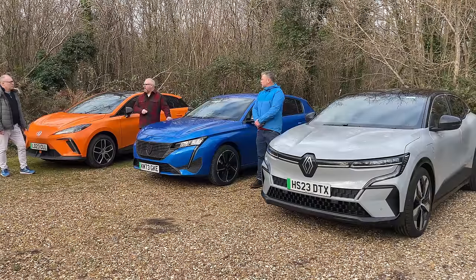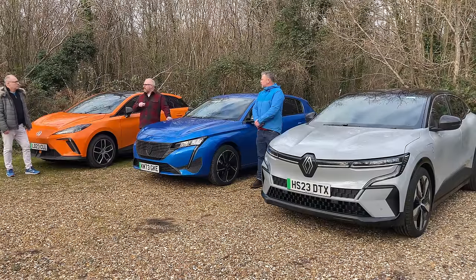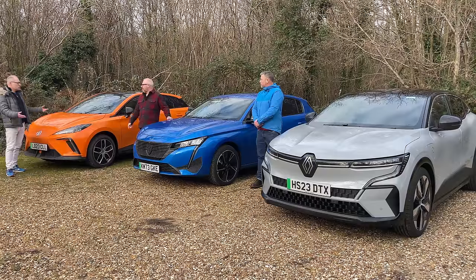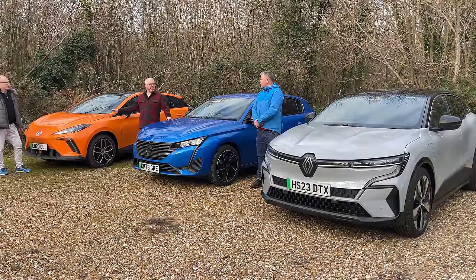Whereas Peugeot are making a big thing about the efficiency of this car, saying that although it's a smaller battery, it's much more efficient, the motor's better and things like that. But I still think, without doubt, the MG. With that extra range, you've got much more confidence in journeys over the other two. Yeah, much more. If you're using them for longer journeys, the MG4 does certainly seem to be the one.